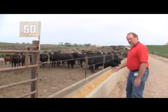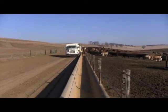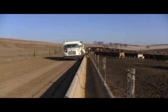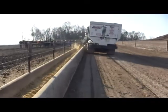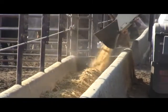We actually deliver the feed to the bunk. This really is twofold. It's to make sure the feed stays neat and not distributed all over the place. It gives it a more concentrated effort so the cattle can come up there and get the feed when they're ready to eat.